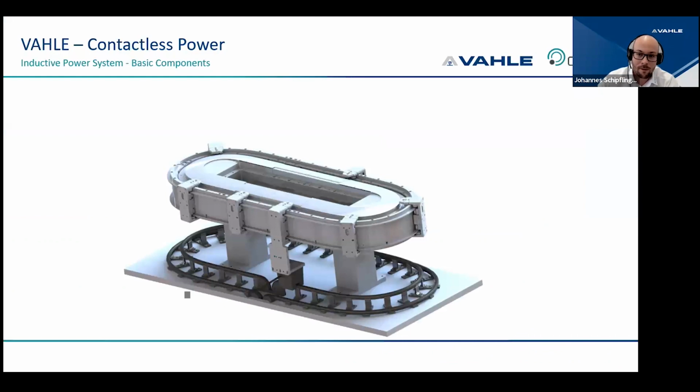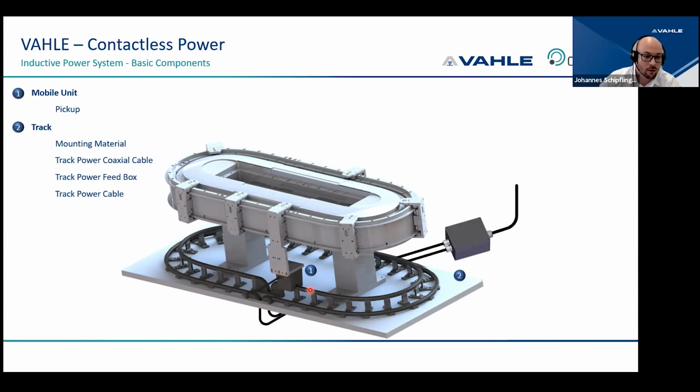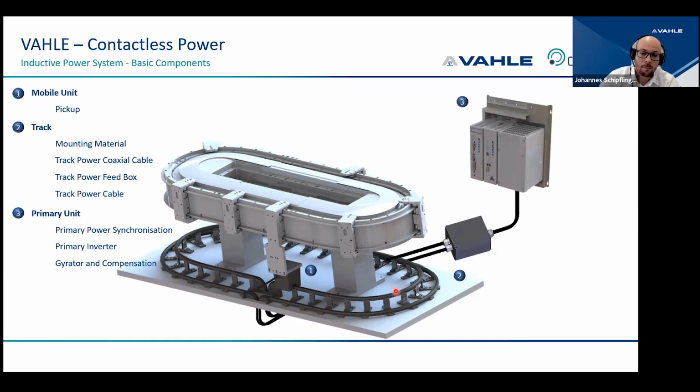So as we have learned, cables are not an option for this type of application. I want to start the introduction of the VAHLE contactless power supply system with a linear motor equipped with the contactless power supply system. As you can see, one mover is equipped with an additional device called a pickup. The pickup is the moving mobile unit of the VAHLE system. Below the pickup, there is a 2-cable track going all around the linear motors with different types of mounting material and cables supplied. This track is supplied by a primary power unit, which is the stationary device supply system for the contactless power.